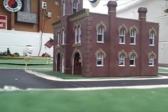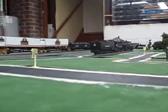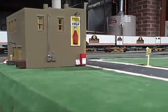This is what's going to be my town, and we're going to invest in buildings next. Still doesn't look like a town yet, but it will be.